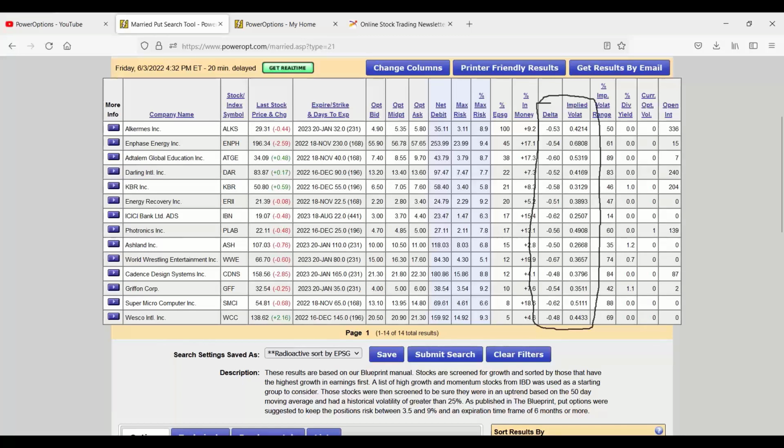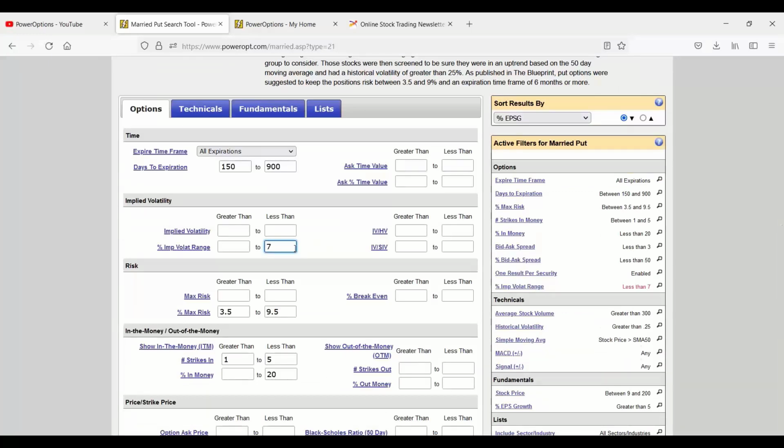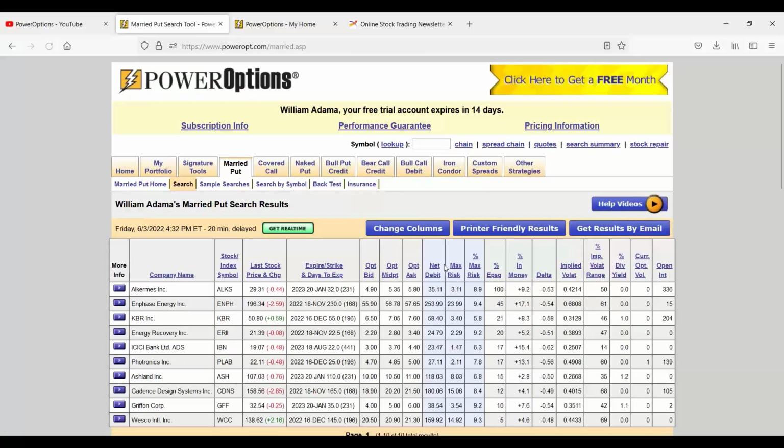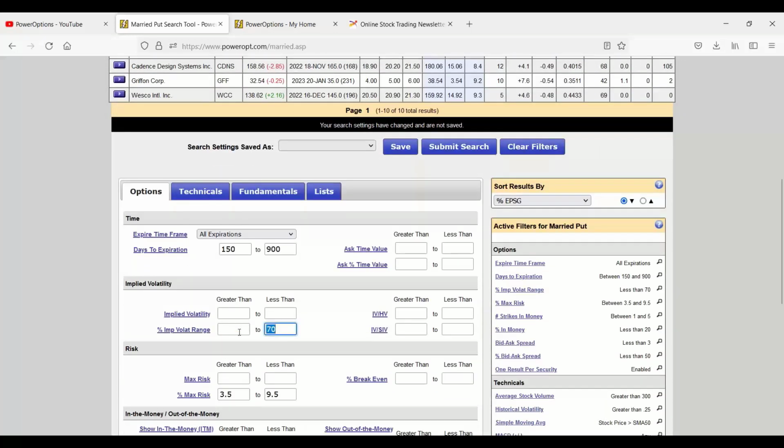The one thing I do look for, Victor, when opening a new married put position, and it's not on this search, because again, this isn't my search, is I tend to look for a percent implied volatility range below 70. What does that mean? That means there were some other positions here that had an 89% implied volatility range. I thought M-phase was higher, but it wasn't one of them. What I'm looking for here is I don't want to buy a put that's necessarily at the upper range of its implied volatility. Let's take that out and see what those other ones were.